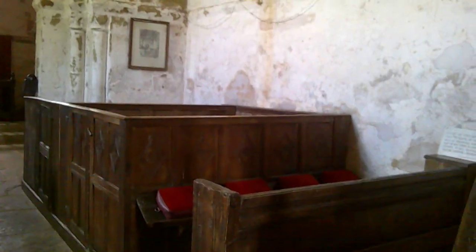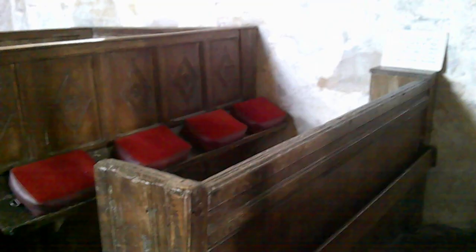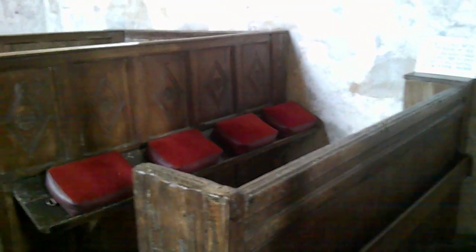Again, the population in the period would have been very, very small, which is why you've got these big box pews and very few of the old. Basically, box pews were rented. If you couldn't pay for your pew, you sat in one of these seats here, or in these seats here, which have been partially renewed. There would have been tops that have been sawn off.